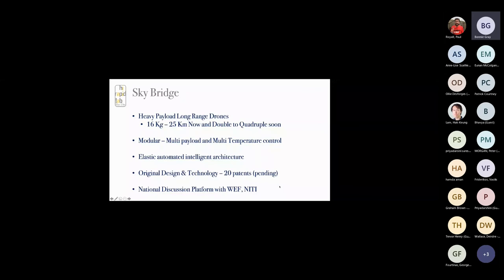Now, we have created a drone. This is a fairly unique looking drone. It has a fairly large payload capacity compared to the current medical drones available on the market. It can carry 16 kgs, which we really want to double or even make 4 times bigger. And I'll give you the reasons for that.